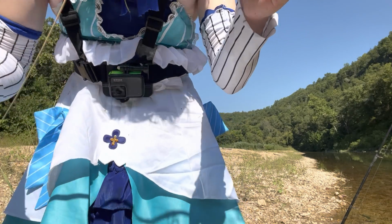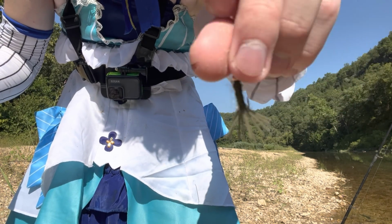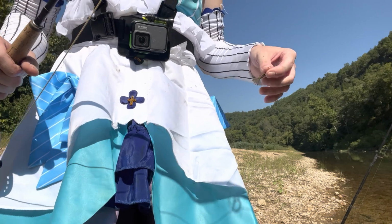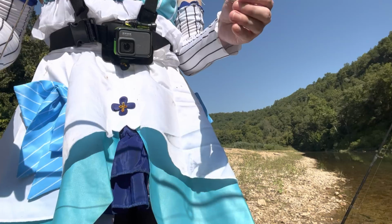So I decided to switch to this little jig, kind of panfish jig bugger thing that I tied. This is mostly for longears and smaller bass, which is most of what I'm seeing in the shallows. It's really hard to get out deep with this 5-weight. I don't have a sink tip or anything that would make the line sink down super heavy, so.